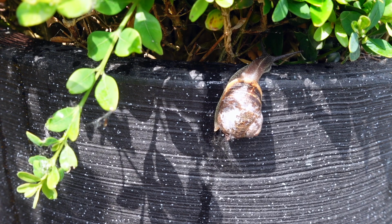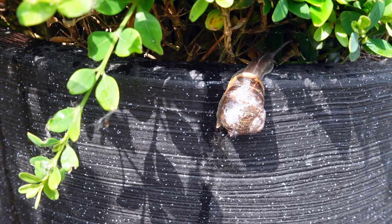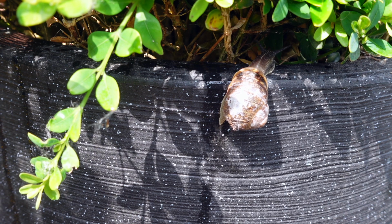Look at this little fella. That's one of the problems when it rains. All the snails and the slugs, they all come out to play.